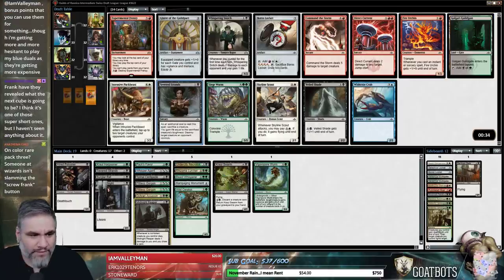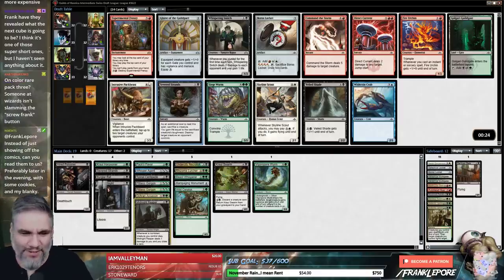Is my... Are they real with what the next cube is going to be? I don't think so. I think it's one of those super short ones, but I haven't seen it. I haven't seen anything about it. I'm basically just making this up as I go because I have no factual evidence whatsoever. I don't know, actually.